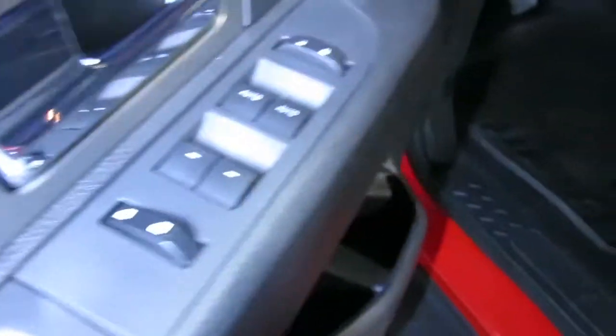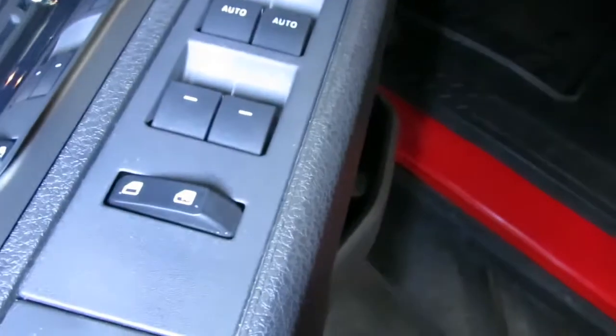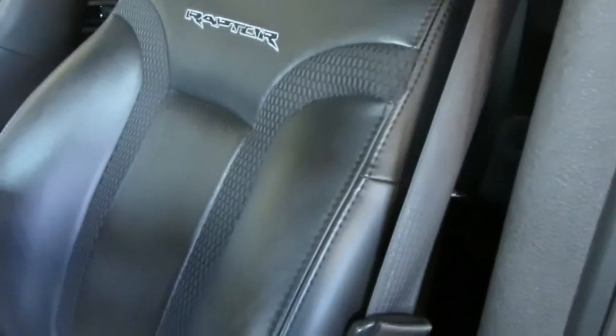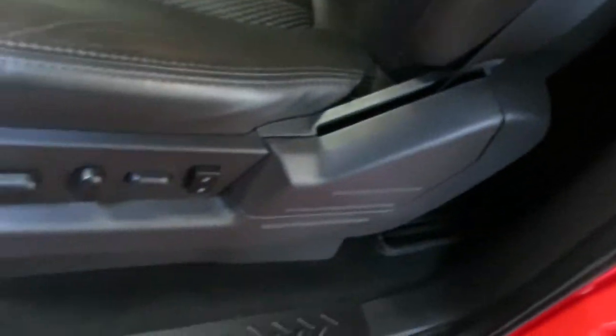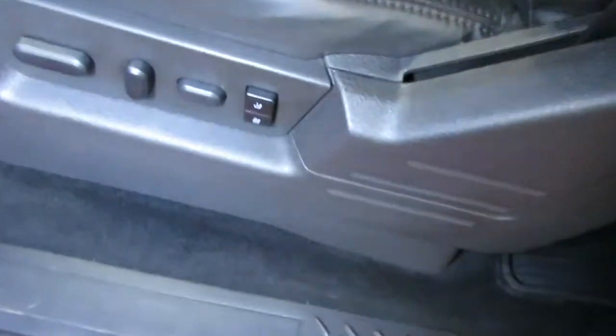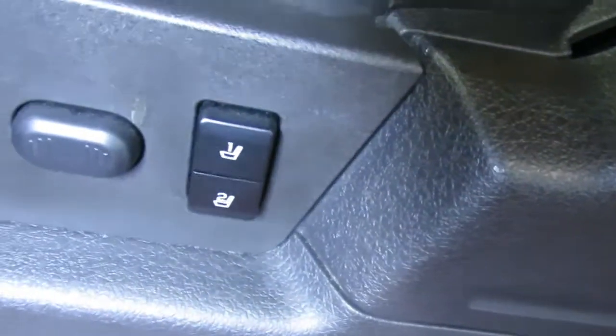None of the lights or the buttons are smudged. Everything's just super clear. Here's a look at that seat. Non-smoker too, I should mention, no funky odors or smells. So no heavy wear, unusual wear. It's your memory set position right there. And heated and cooled seats.